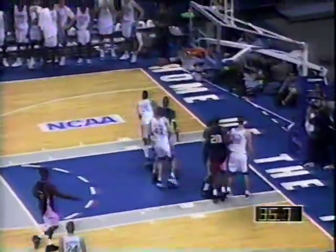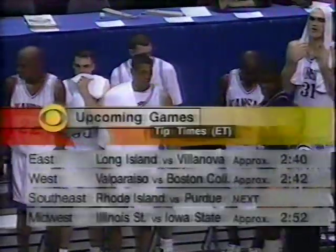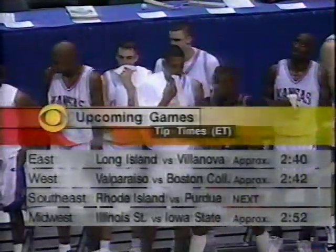Alley-oop! And it's rebounded by Terry Nooner into the game for Kansas, along with C.B. McGrath, number 24, a junior from Topeka, Kansas, getting some tournament time here in this final minute.